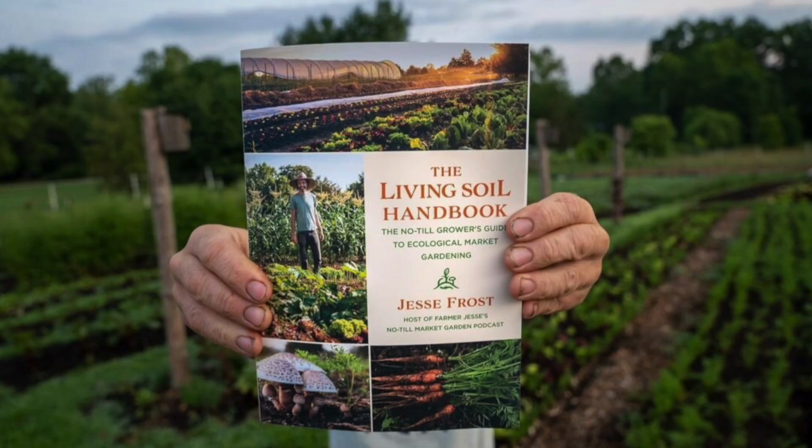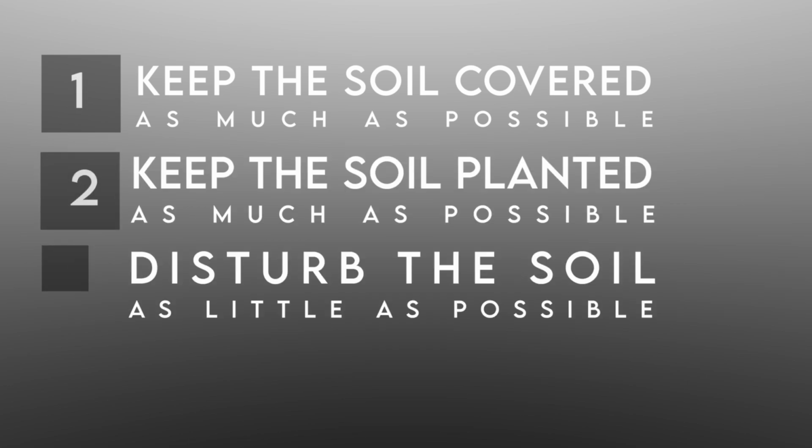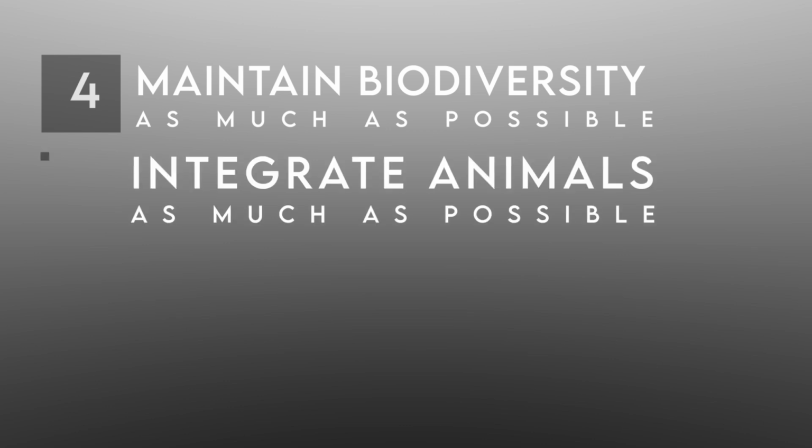So first off, what are the three principles to farm by that you talk about? Well, the three principles, they kind of come from conservation agriculture, are keep the soil covered as much as possible, keep it planted as much as possible, and disturb it as little as you possibly can. There's also a fourth one, or maybe even a fifth one, depending on who you talk to. The fourth one would be biodiversity, just as much diversity as possible. And the fifth one would be animal integration.